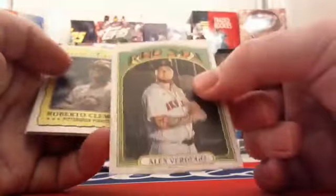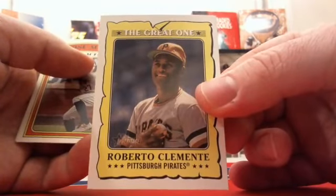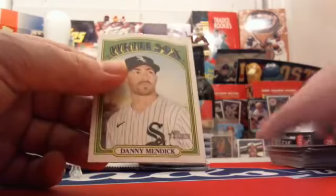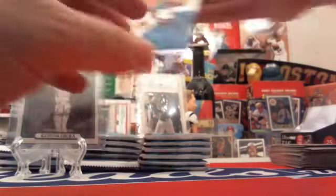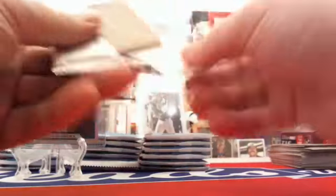There's a Verdugo, the great one insert of Roberto Clemente for the Pirates, going to Jeremy. Altuve in action and Danny Mendick. There he is. I was hoping that we'd pull a Mendick tonight, and we did. Oh, I know, Arnold. No worries.